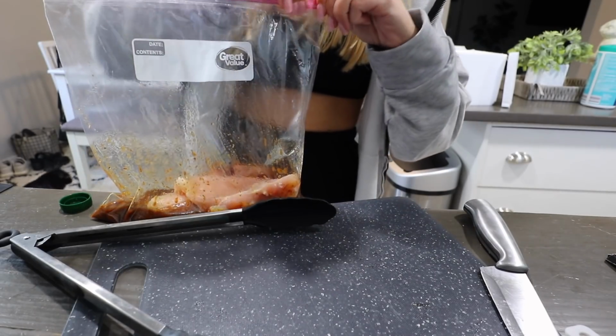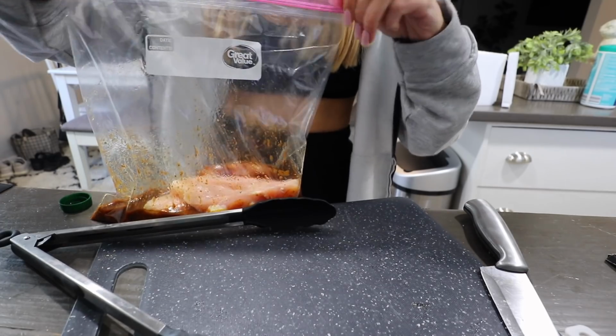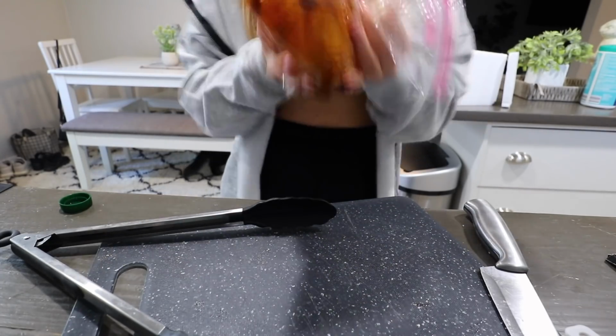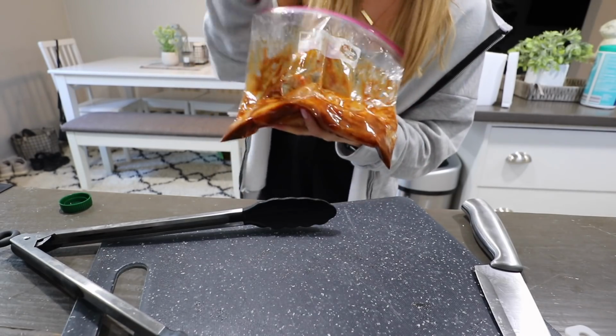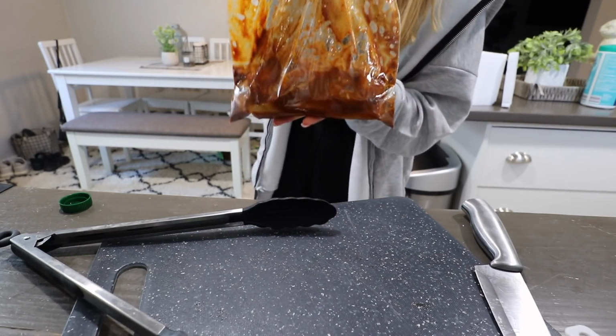Now we close. I like to leave air in there so that I can shake it really well, because then you can go like this and really coat the chicken. And we're gonna put it in the fridge for 15 minutes or more, depending on when we're ready to eat. Yum! All right, we've got that marinating, so we are now gonna prep our sides.